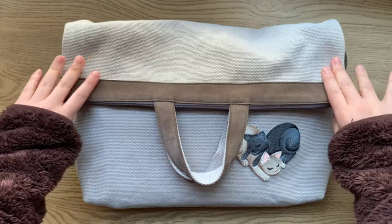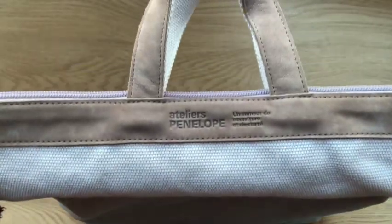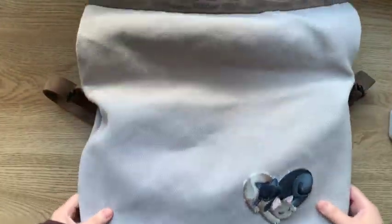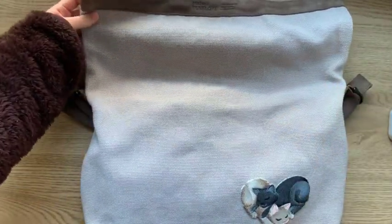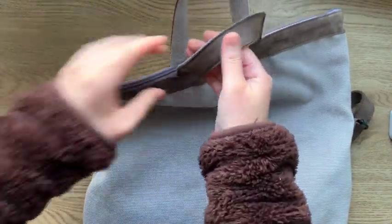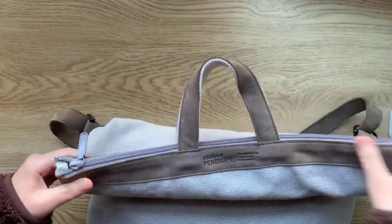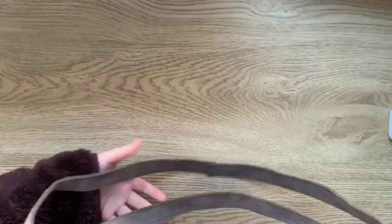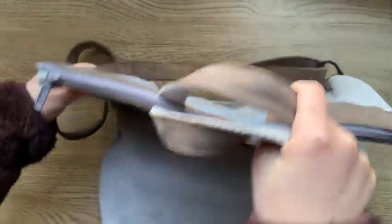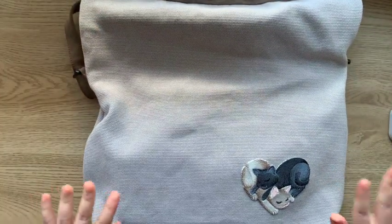I actually got this a few years ago from Baum-Kuchen, and this is an Atelier Penelope bag, and you can see it's a large kind of bag here. I don't know if it might not quite fit in the camera, and it's got this nice little, I don't know if it's actually suede or if it's just that texture, but we've got a little bit of a suede lining here at the top and with these tote bag handles. And there's also a shoulder strap that can be worn in different ways. But I just wanted to show you what's in my bag for this February Valentine's edition.